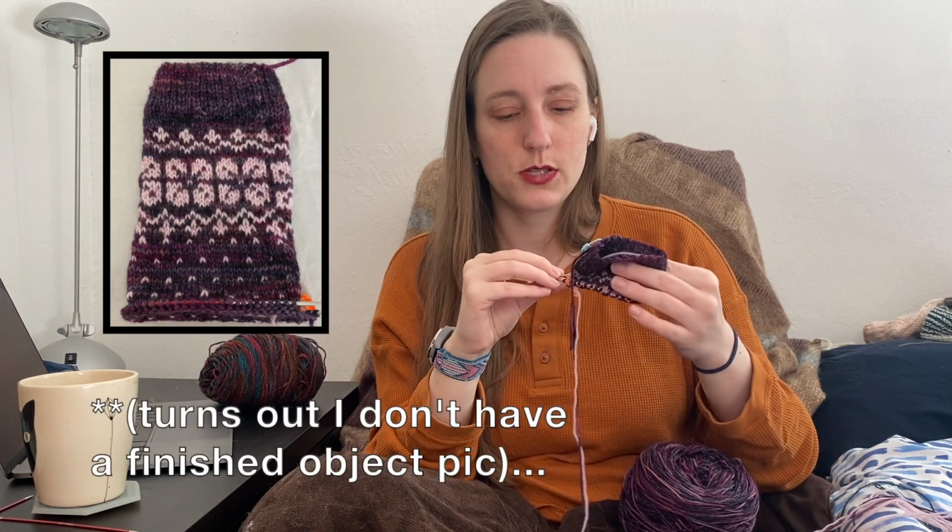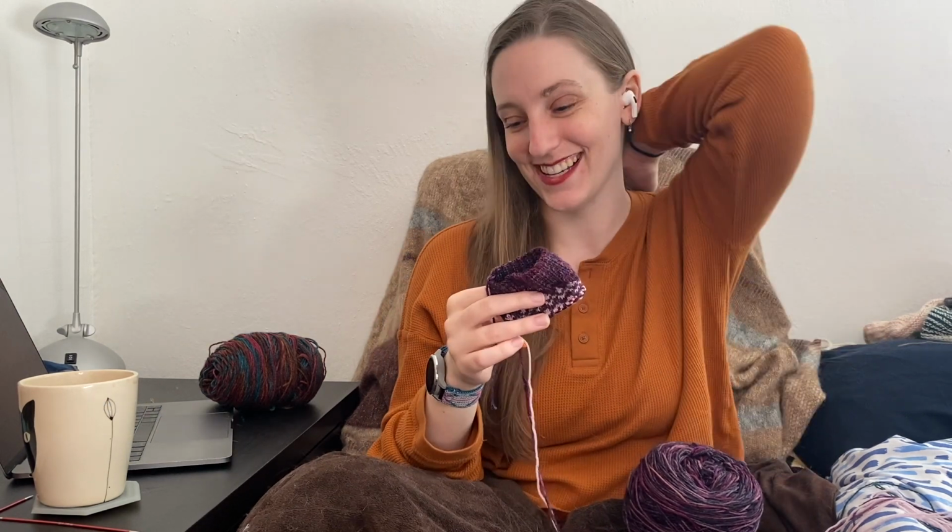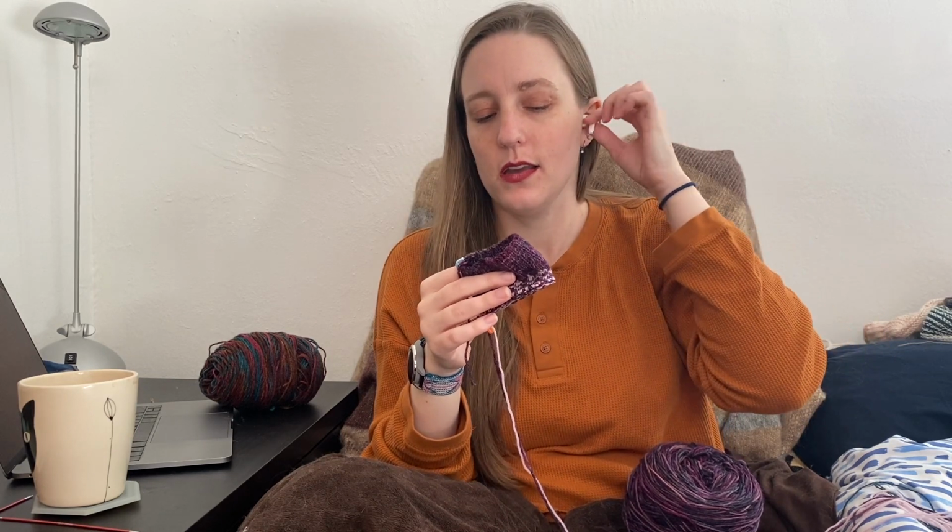I knit a whole sock of this. I'll post a picture of it. Again, this is the theme: I'm not totally certain where it is. But I knit one, and I enjoyed it. It wasn't that I didn't enjoy knitting the sock, but I just ended up putting it down and not picking it back up. I made a video where I knit it for an hour and I did this much of the sock, and then I've done like 2 rows since.